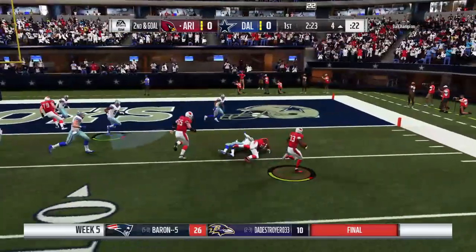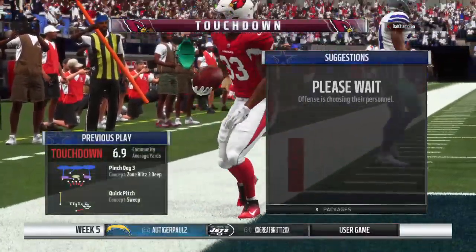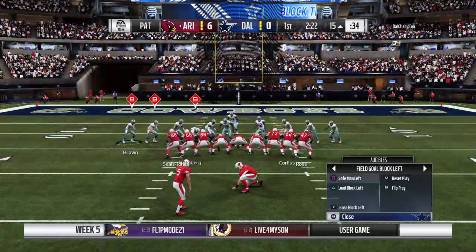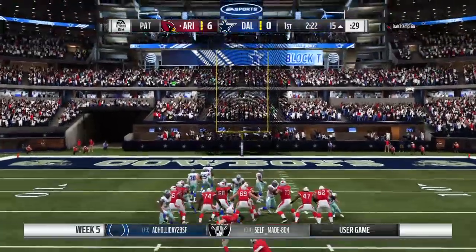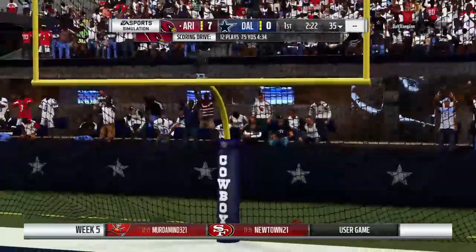He's going to get it running right. And he is in for 6. Touchdown, Cardinals. A great play there. His 6th touchdown of the season. And the Cardinals take it all the way down the field and score on the opening drive. Zerline good with a PAT. And it's now a 7-0 game.